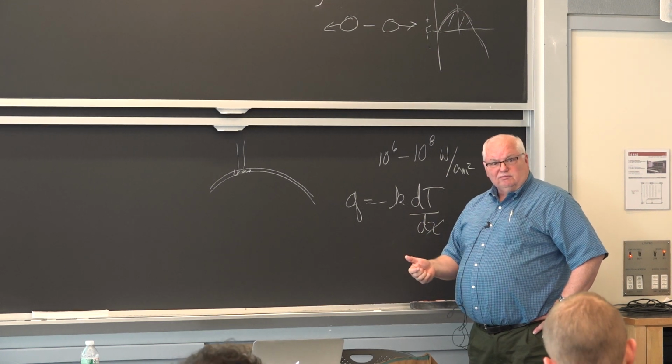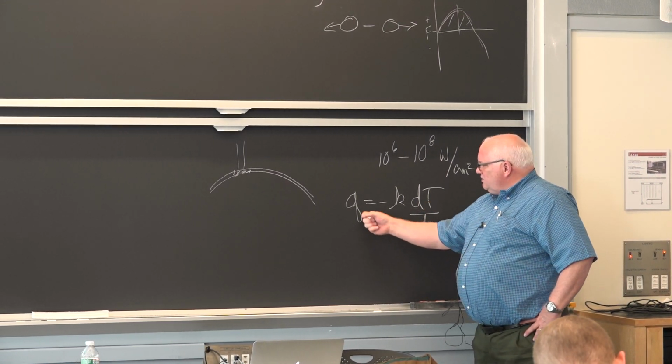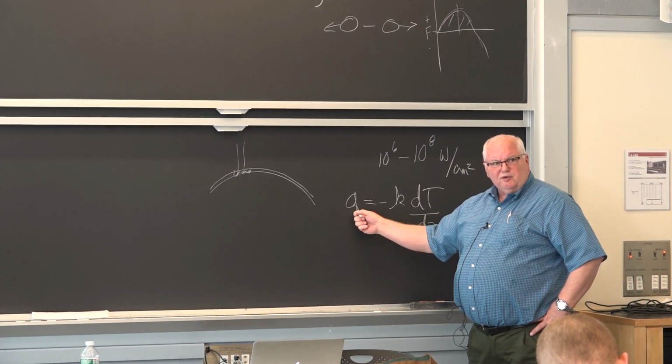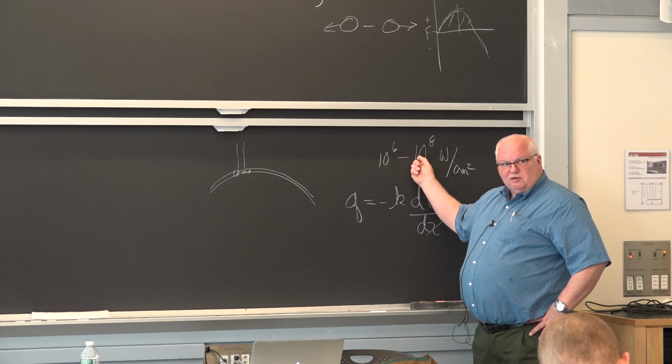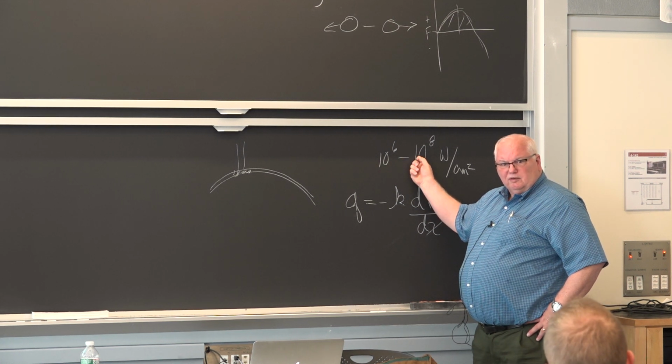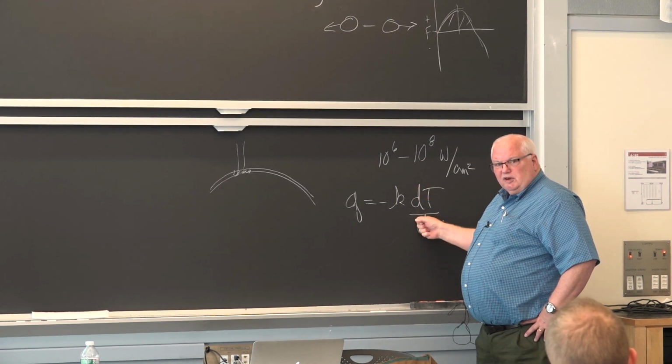It's fairly high, okay? And you're going to have a temperature gradient, and this is the watts per square centimeter. Q is watts per square centimeter. I know that's going to be somewhere in this range of 1 million to 100 million. I know what K is. It'll tell me what dT/dx is.